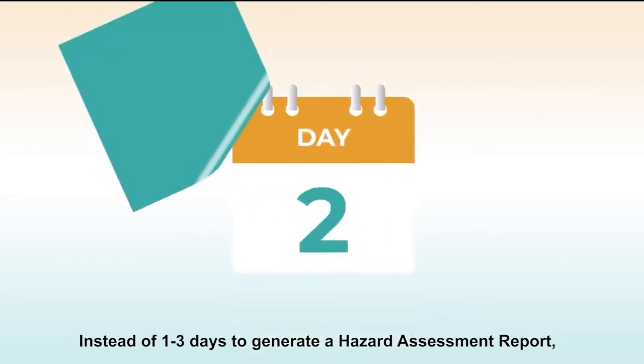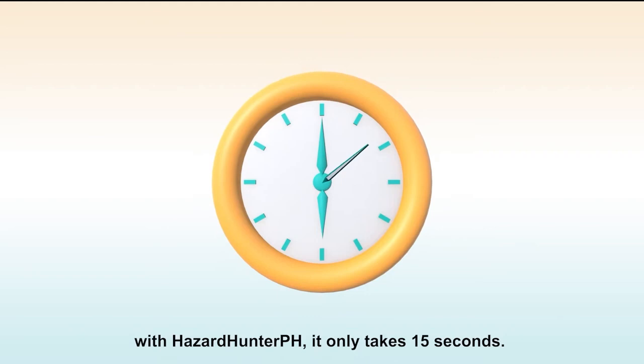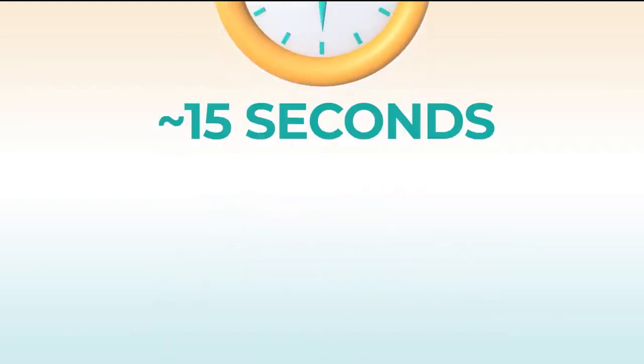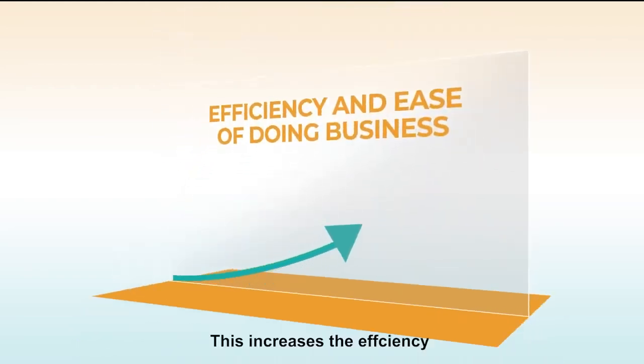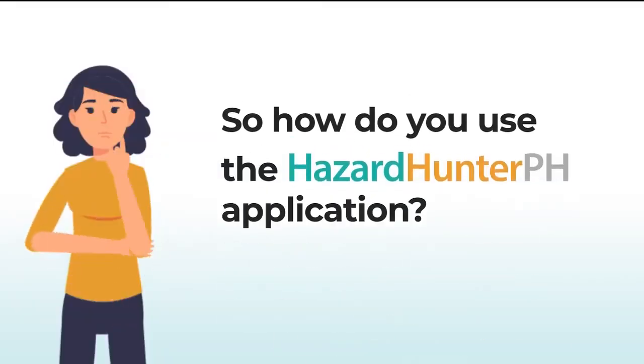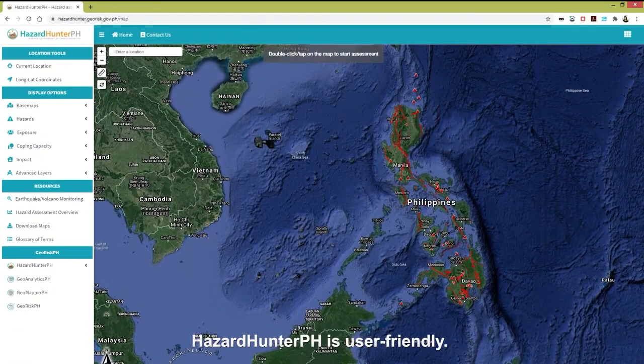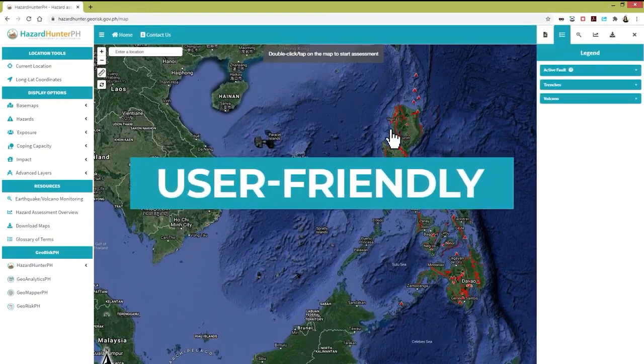Instead of 1 to 3 days to generate a hazard assessment report, with Hazard Hunter PH, it only takes 15 seconds. This increases the efficiency and ease of doing business. So how do you use the Hazard Hunter PH application? Hazard Hunter PH is user-friendly. Just follow the following steps.